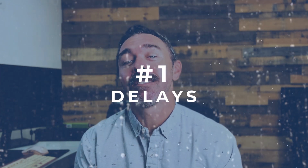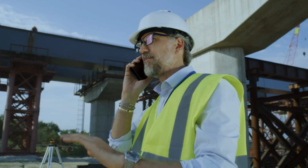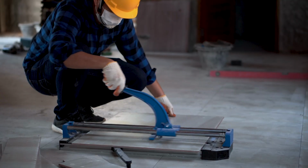The first one, delays. We came across a handful of delays, even when we tried to avoid them, and that's something to be expected. Even our contractor told us when it came to certain things, because we're out here on an island, everything needs to be shipped out here. Most things that are at Home Depot or Lowe's, they may have some in stock, but they might not have all the tile or the flooring that you need.